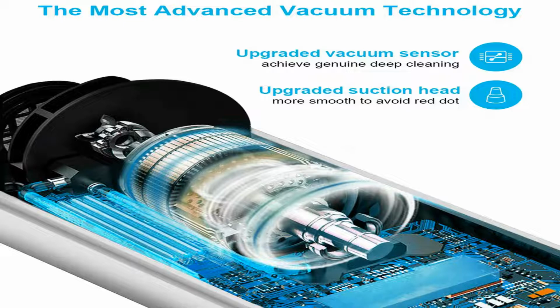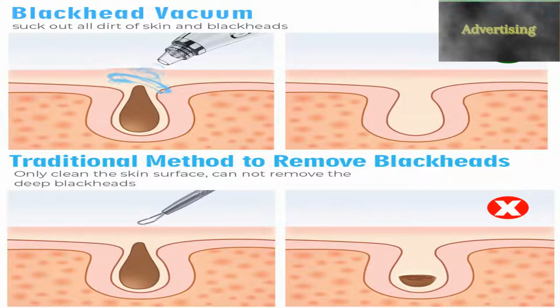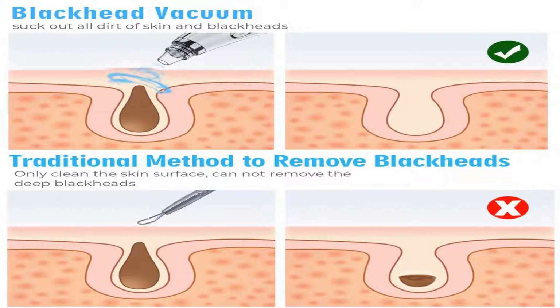Recommended gradually increase the level. Before using the vacuum pore cleaner, please use a hot towel or facial steamer to open your pore. Our Blackhead Remover Vacuum provides LED digital display for showing the suction level. Please don't use the Blackhead Remover in one place for more than 5 seconds. Just gently slide the pore vacuum up and down in one direction.